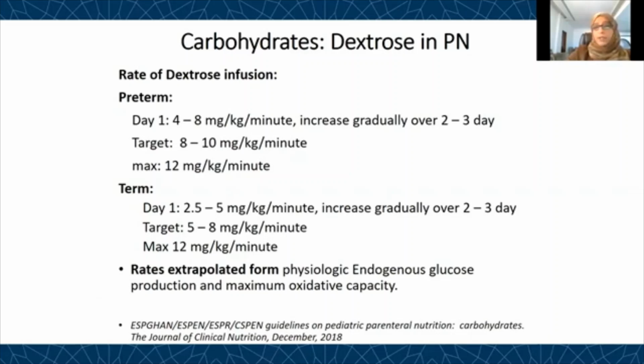So the first day for the preterm baby, 4 to 8 milligrams per kg per minute, and you increase gradually by 2 to 3 to reach a target of 8 to 10 milligrams per kg per minute. In this range, you are giving a nutritional amount of dextrose. The maximum is 12 milligrams per kg per minute if you need to overcome hypoglycemia or to give more calories, but more than that will cause problems, and we'll speak about it.